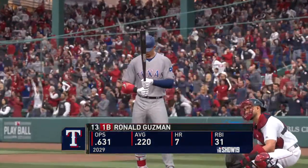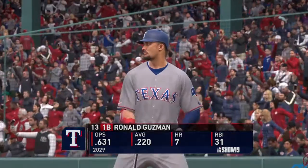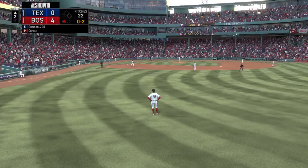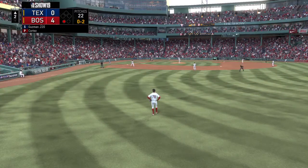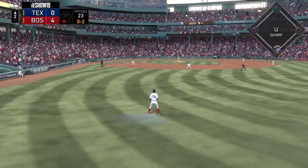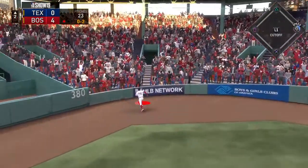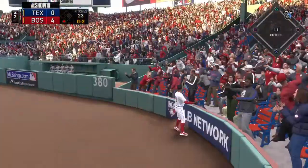So the bases are empty here with 1 away, and that'll bring up the left-handed hitting Ronald Guzman. Into the windup. Here comes the 0-2 pitch. Hit high and deep to straightaway right field. Going back is the right fielder to the track. Gone!